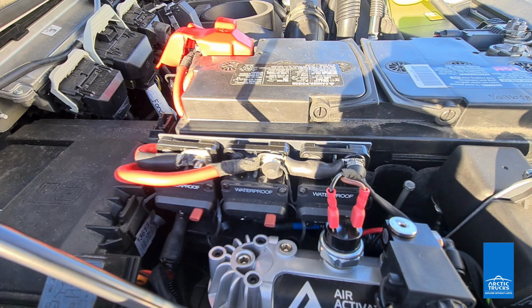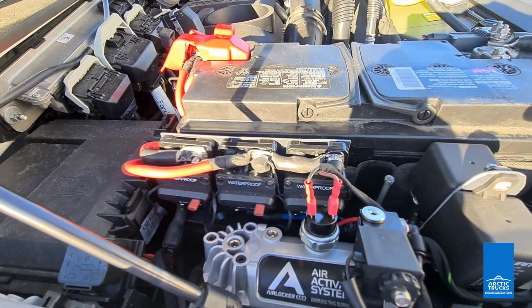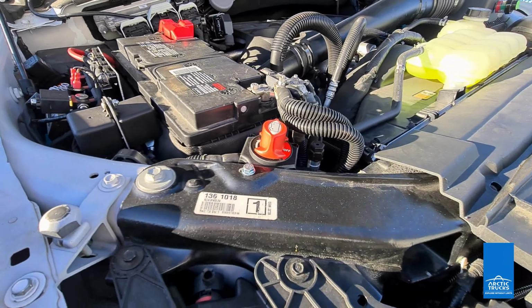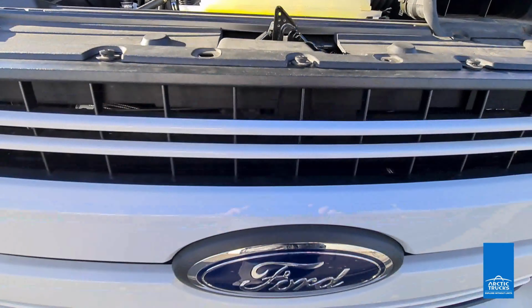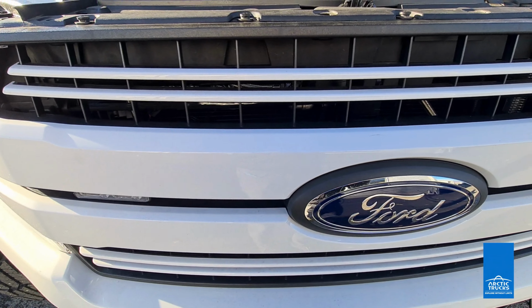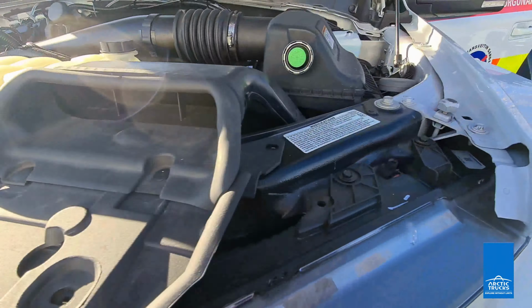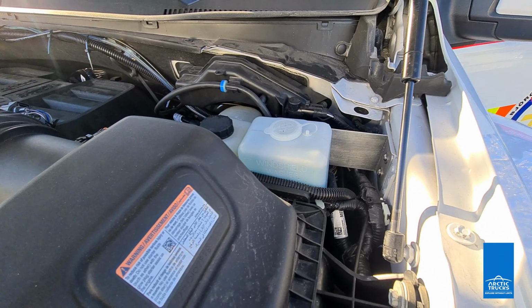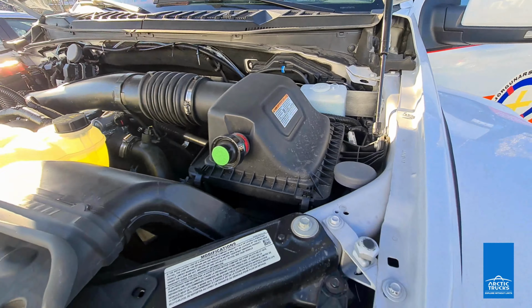Fuses for the auxiliary electrical system are placed in an easy access location. The front and rear auxiliary electrical power outlets are switched on separately with this switch. Behind the grille, we have two IP67 rated powerful VR compressors for the central tire inflation system. As we need to remove the original windshield wiper tank, we have replaced it with a new one.